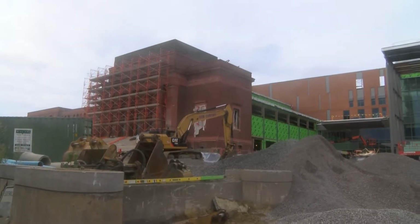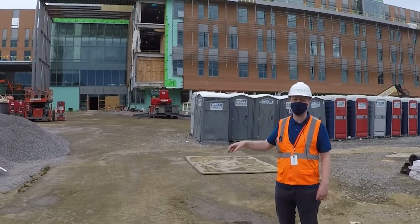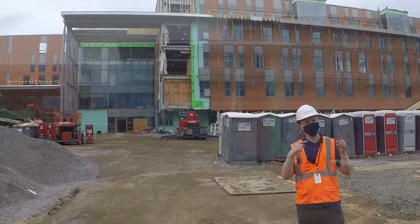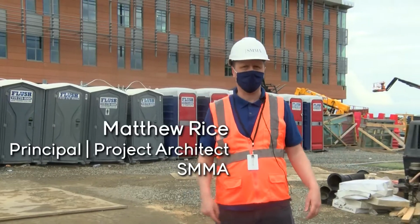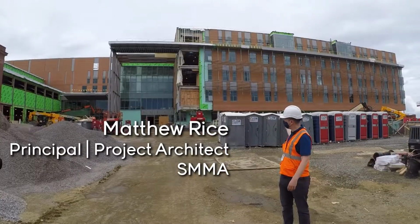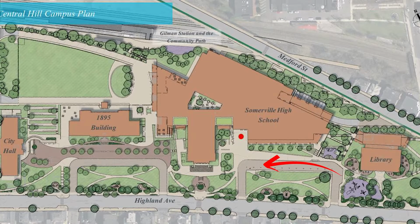We're outside the front of the new Somerville High School main entrance. The large overhang that you see behind me is where students enter the building. We've reversed the direction of the traffic flow in off of Highland Ave, so you'll be coming in down that side for drop off, in terms of vehicular circulation into the building. It comes through here and drops off right in front of the main building. Obviously pedestrians can approach the building from anywhere along.